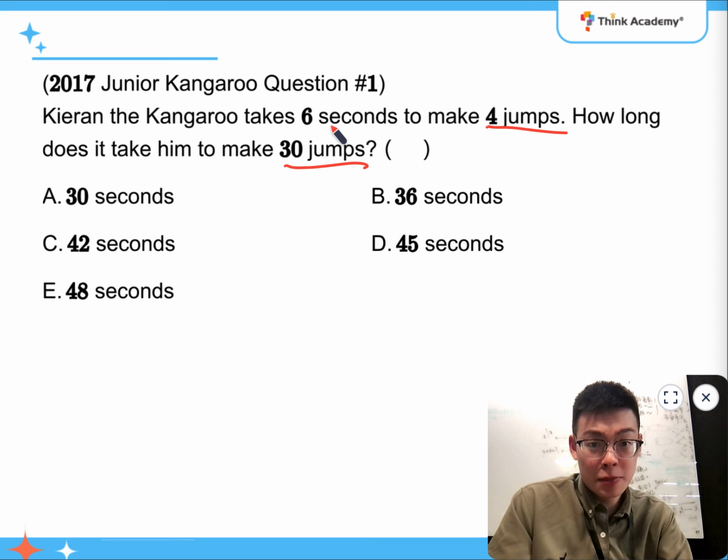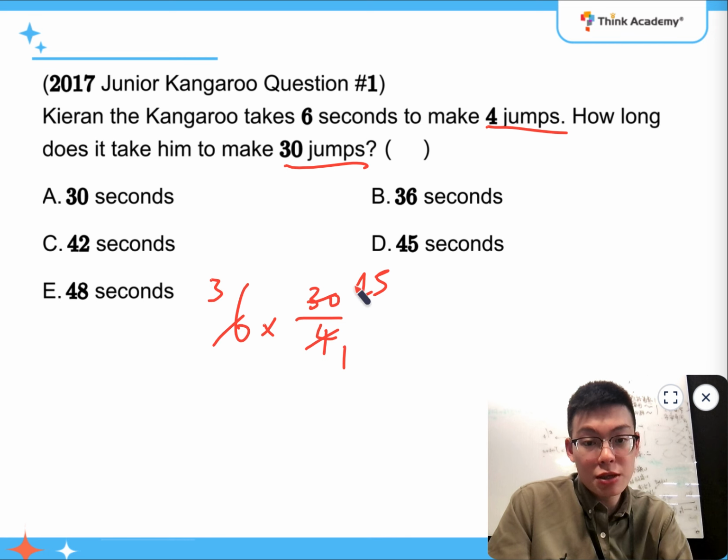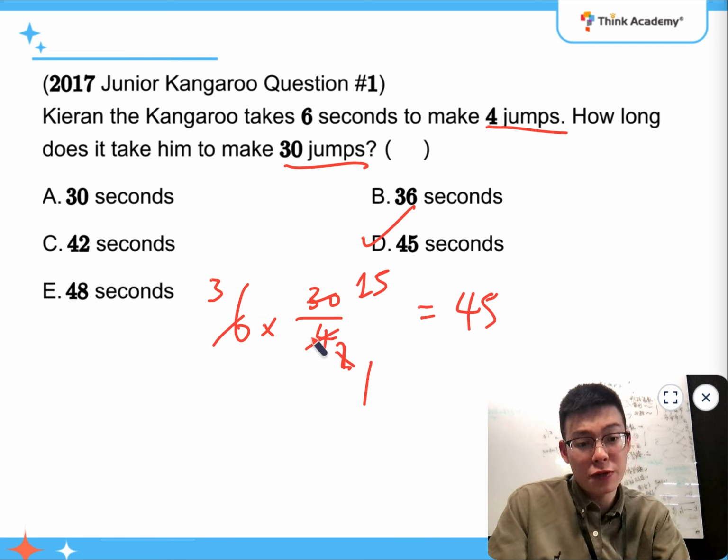That's easy. We just need to do 6 times 30 divided by 4 to see how many 4s are there in 30, right? And then it can clearly be simplified into 3 times 15. Yeah, so that's 2 and 1, of course. So 3 times 15, which is going to be 45. So the answer is D, 45 seconds.